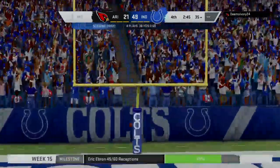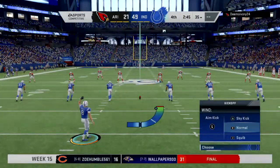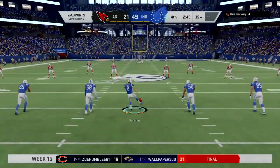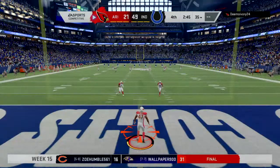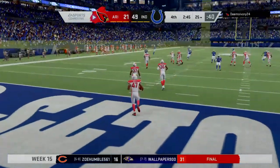And the Colts, they add on to their advantage. Extra point up and good by Crosby, and that'll increase their lead to 28. Set now to kick this one away, and off it goes. Fair catch made at the 25.